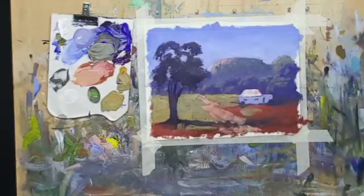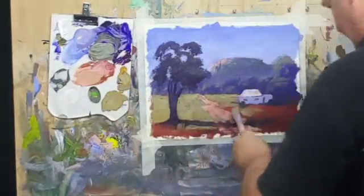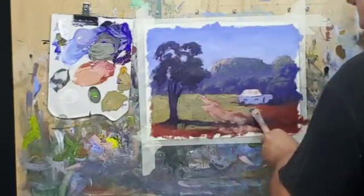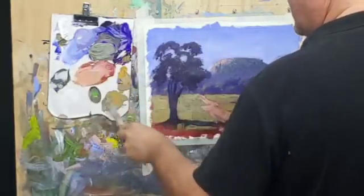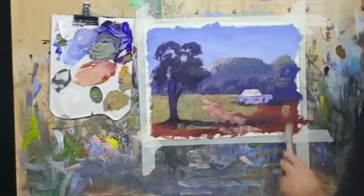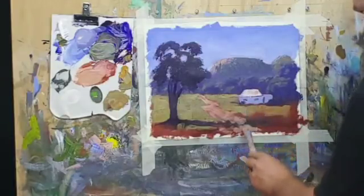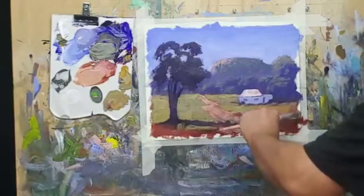Pat, yeah, I think that's working, isn't it? That just brings that little bit of lightness into this middle ground area. And notice I'm breaking up the colour and I'm just trying to get a bit of variety in there. Different brush strokes. Just pulling some of it up over the shadows in the back.